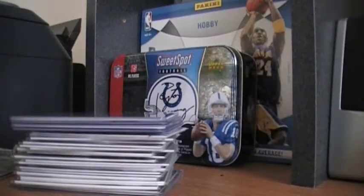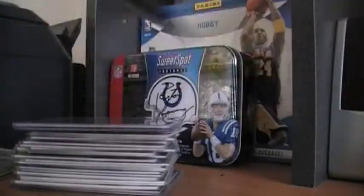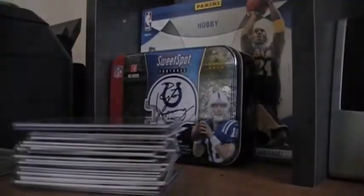SBX, Demetrius Nichols, auto rookie jersey. That one's numbered to 825. Adam Haluska, auto jersey, rookie 825, SBX. A.C. Law, autograph, SBX. That one's not numbered. A.C. Law to 299, jersey auto rookie. Super Scripts, Daniel Gibson, nice auto.